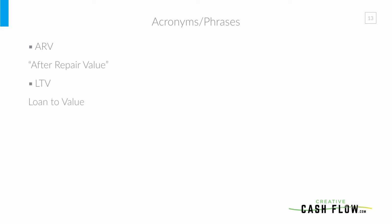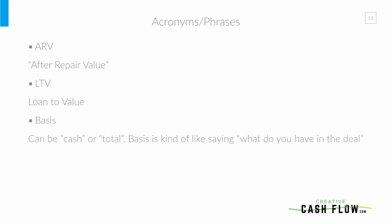LTV is loan to value. Run into this one a lot too. Now value, again, what is it currently valued at? So if we've got that house whose ARV was 100, and we fix it up, and we've spent $75,000 in both acquiring it and fixing it up, well, we would have a 75% LTV. Our loan that we took from our hard money lender or from our private lender or whoever, that would be 75% of its current value. So that is 75% LTV.